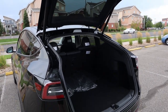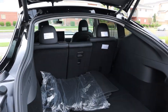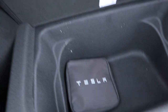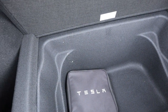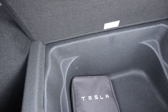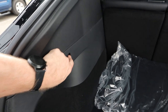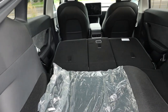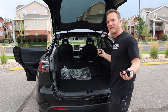So this is why we want to upgrade to an SUV over my WRX: all of the storage space. That's pretty huge. I don't know how much storage space the Mach-E is going to have underneath the back, but this looks pretty darn big. Whoa. That one flopped. Now let's flop this one. That was weird.